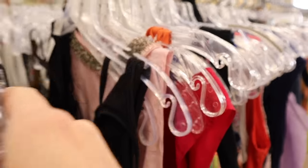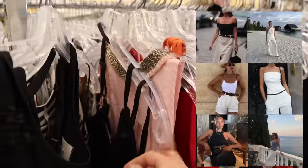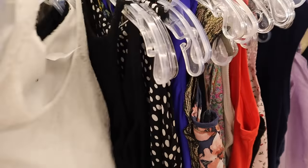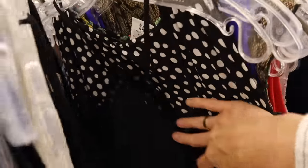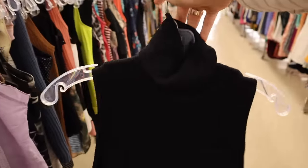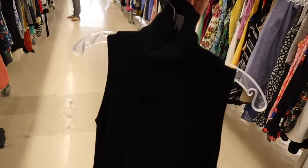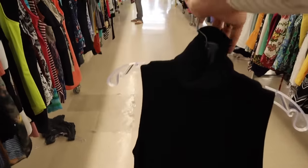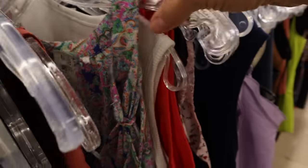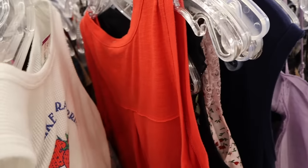I feel like for tanks, I'm just looking for very minimal, simple tank tops. The turtleneck tank totally works as well, but it just doesn't scream like a summer vibe to me, so we'll leave this one behind. These racks are also so tight together, like I don't know how well you can see any of the clothes. I'll try my best.